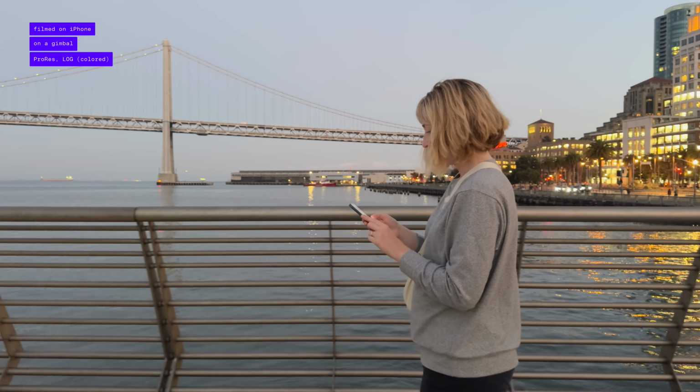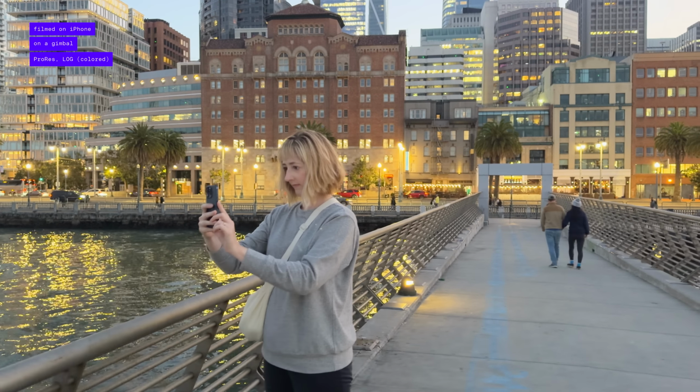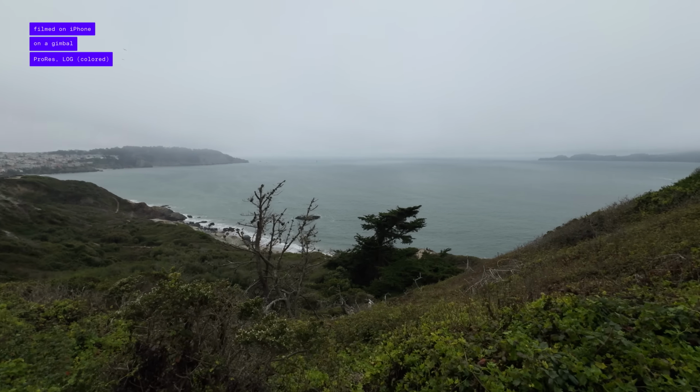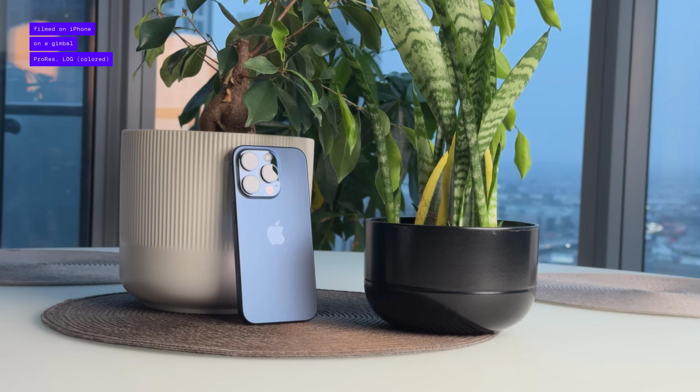Everything else, 24 and 30, will work straight onto the device. I love having an option to shoot ProRes Log on the phone. If you're on an Apple device with an M1 chip or an M2 chip, editing these will actually be super breezy because there's a dedicated ProRes accelerator. And the results are really good.